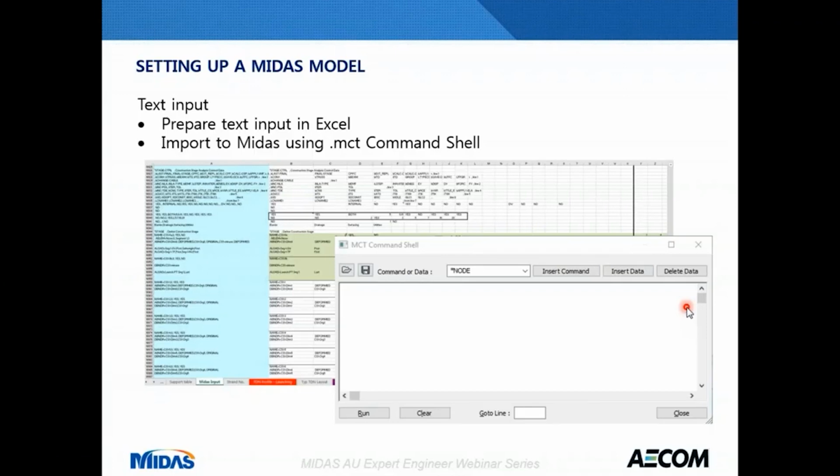The MIDAS text input feature allows text to be imported by parts. You can make sure the first part of input is correct before proceeding to the next. In fact, I like the text input feature of MIDAS, and most of my MIDAS models were set up using text.